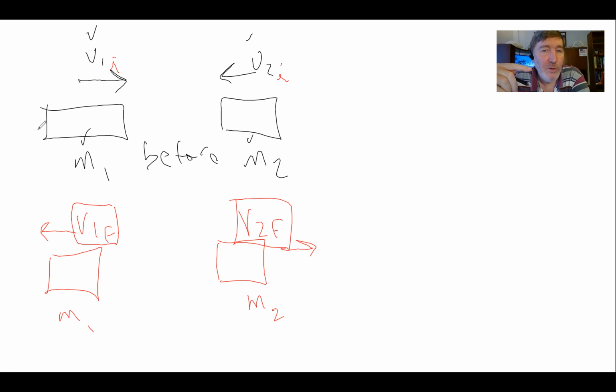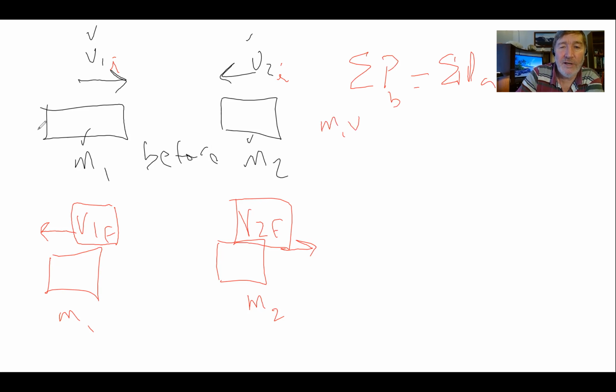Now, we know that momentum is always, always, always conserved. It doesn't matter whether it's an elastic collision or an inelastic collision. So let's go ahead and write sigma p before the crash equals sigma p after the crash. Before the crash, we've got M1 V1 initial plus M2 V2 initial, and that has to equal the momentum after the crash, which is M1 V1 final plus M2 V2 final.